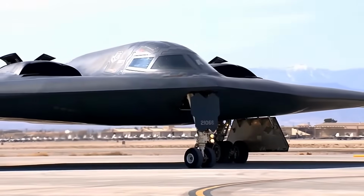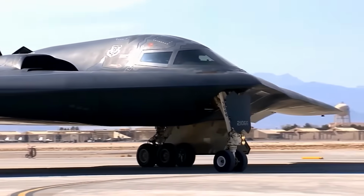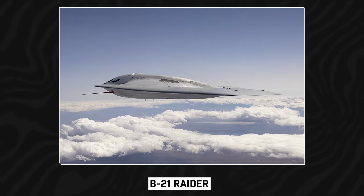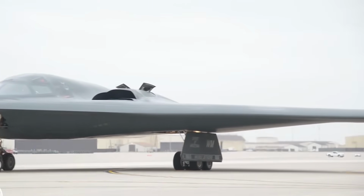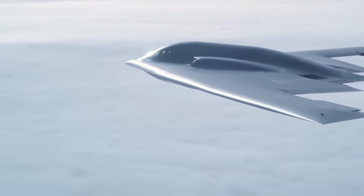The B-2's role in this mission also raises questions about the future of stealth bombers in modern warfare. With the introduction of the B-21 Raider, the next-generation stealth bomber set to replace the B-2 in the coming years, this operation could be one of the last combat missions for the Spirit before its eventual retirement. The B-21 is expected to be even more advanced, incorporating new stealth technologies, improved range, and enhanced digital capabilities.